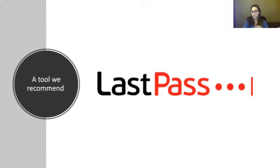It's called a password manager. The way that works is it's essentially a vault, if you will. It's going to house all of your different passwords across all of the different accounts, and it's also going to help you make sure that they're encrypted, that they're secure, and that they're maintained well.